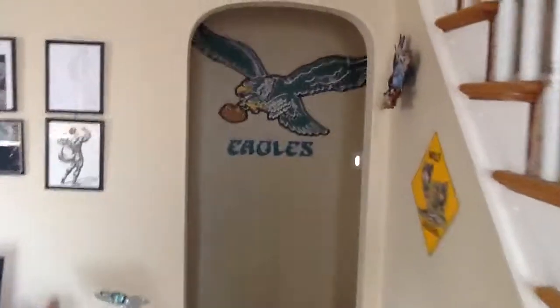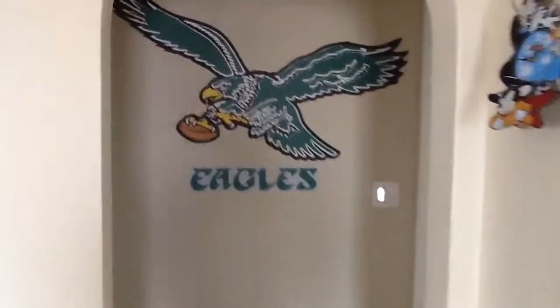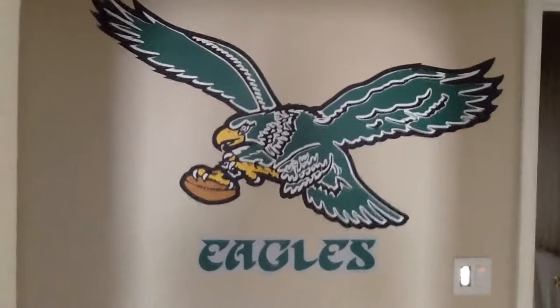I'm not going to take video upstairs because you guys know what's up there. It's just the jerseys and all, so you guys have seen that plenty. But I got some Jordan Fatheads up there too, kind of welcoming you into one of the rooms. And then the big Eagles one is right there.